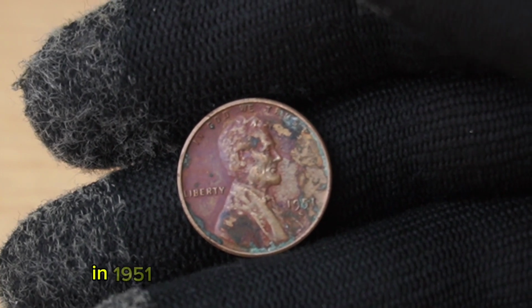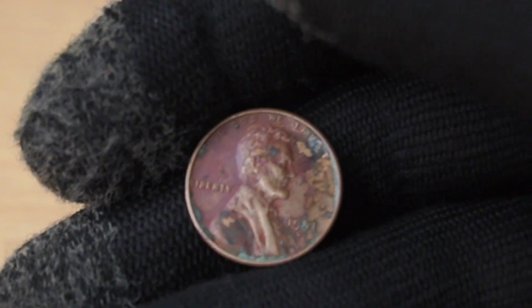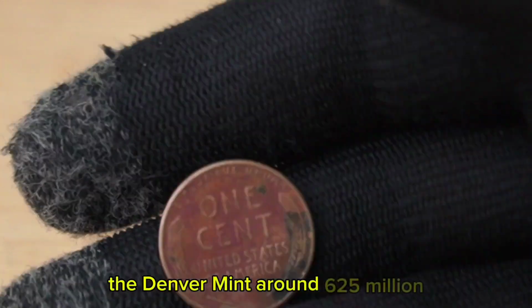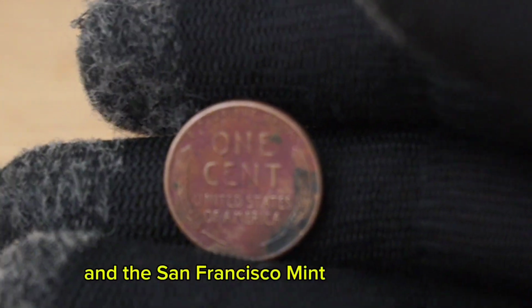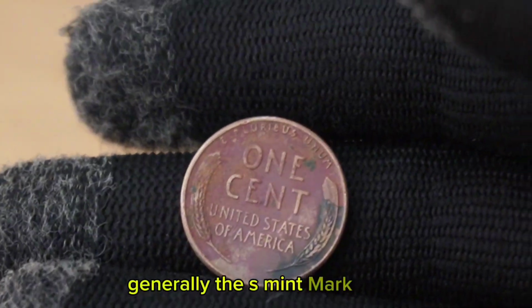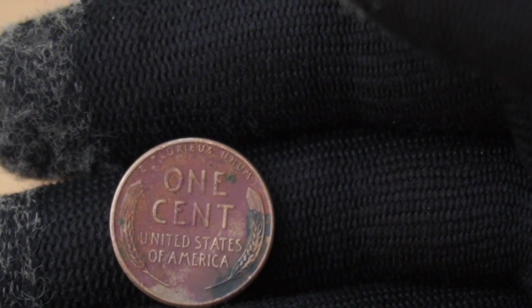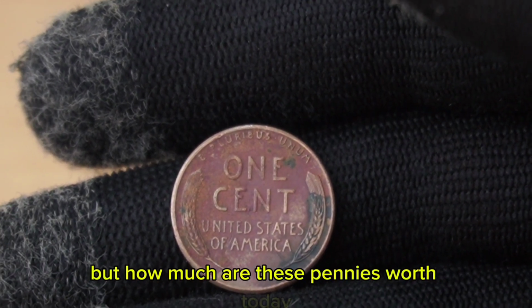In 1951, the Philadelphia Mint produced over 284 million pennies, the Denver Mint around 625 million, and the San Francisco Mint just over 136 million. Generally, the S Mint Mark coins are considered more valuable due to their lower mintage. But how much are these pennies worth today?